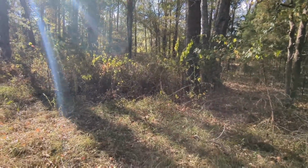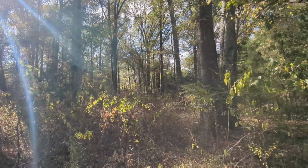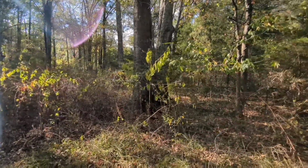Let's see how far we can get. Because I would think that the fence would be back there in that area somewhere.